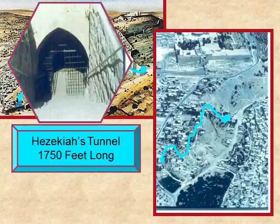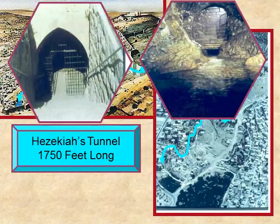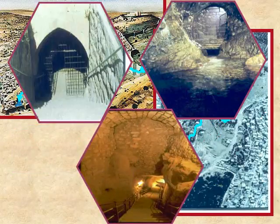Now we're going to go inside the spring on the right, and from the outside you go down these steps to this arched way, taking you subterranean, down underground. And once inside and down the steps, you look back and you're inside the spring, looking back at the steps you just came down. This next picture is another way down to Hezekiah's Tunnel, which we're going to turn around and go through in the next picture.